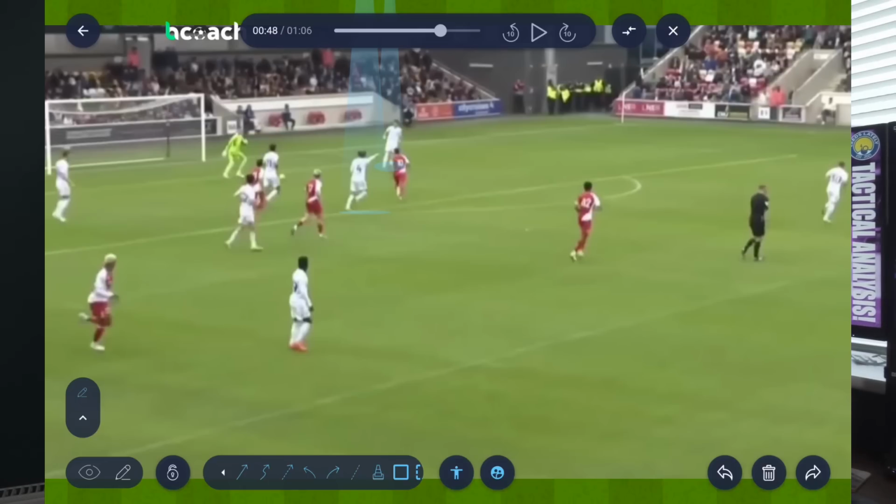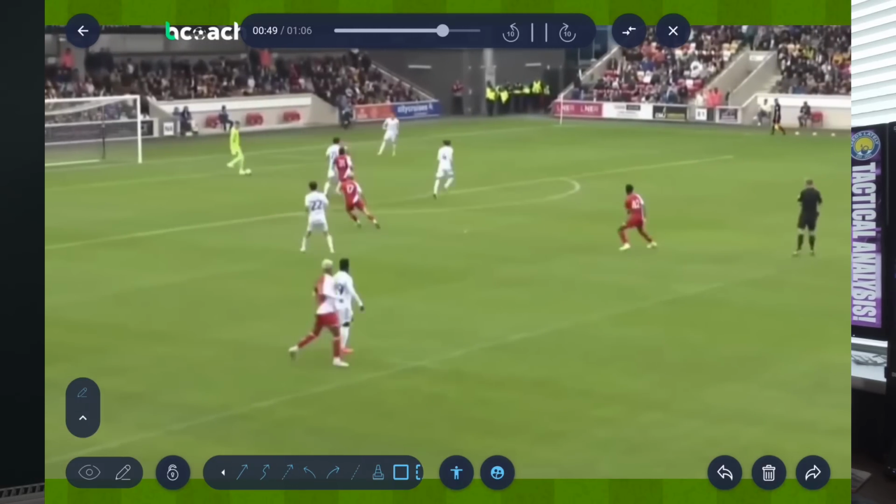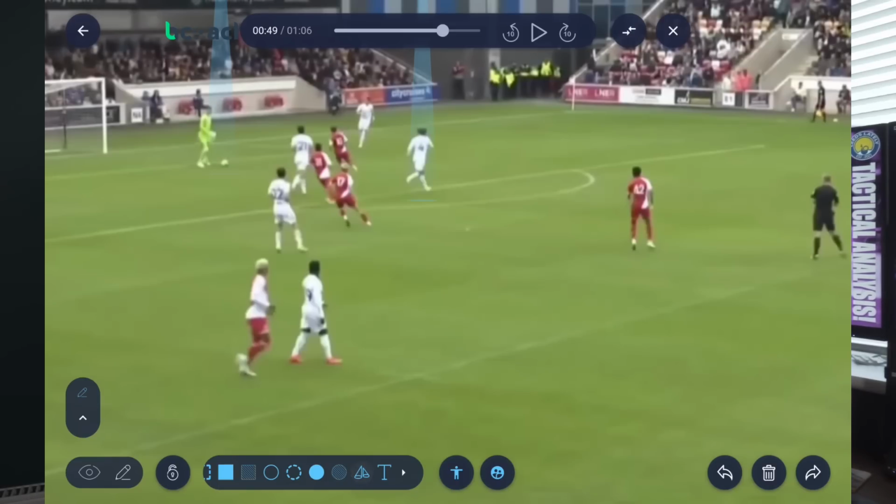But what he does really well, Ethan Ampadu, is he points over to Hjelde and says that's where Meslier should play the ball. But Meslier obviously stops for a second, and then Ethan Ampadu sticks his hand out again and says, go that way, and then Meslier is able to pass the ball out.